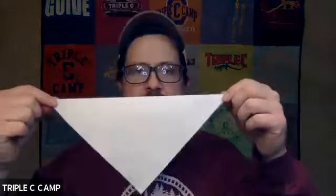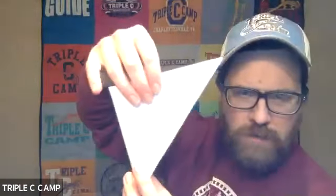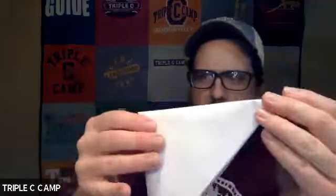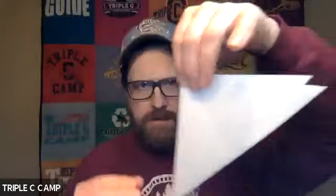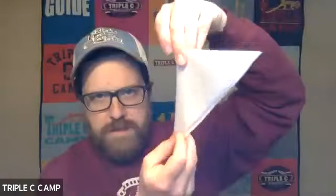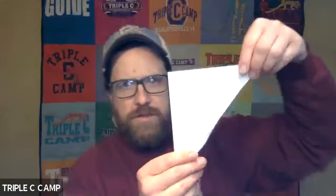Nice. Okay. Now we're going to take this triangle and you're going to, again, not yet, but when I say go, you're going to fold it in half this way, right? And then we're just going to unfold it. We're essentially making a center line. So I'm going to join these two corners together. I'm going to crease it again, like that. So I was here. I folded it together. All right. Go ahead and show me this once you've made it.